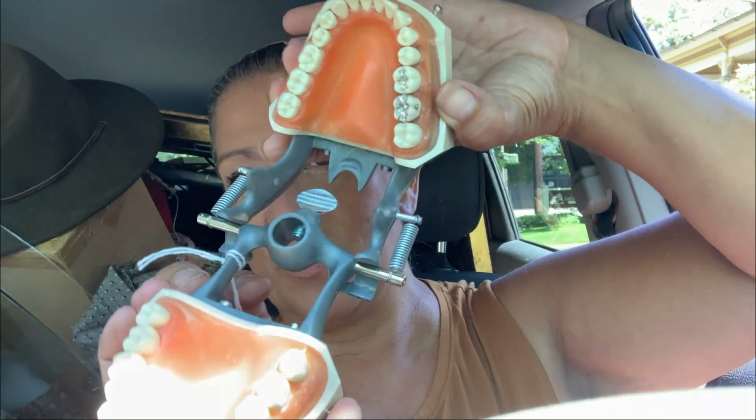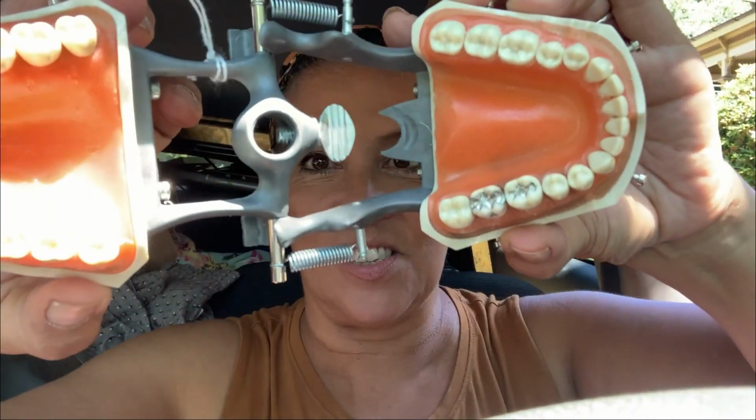So this was a mold of somebody's teeth. Look, you could actually see the fillings. So I paid a good amount of money for them. I paid 25 bucks for them, but like I said, I should be able to get $150 or more for those teeth. The other cool item I got is a vintage viewfinder.